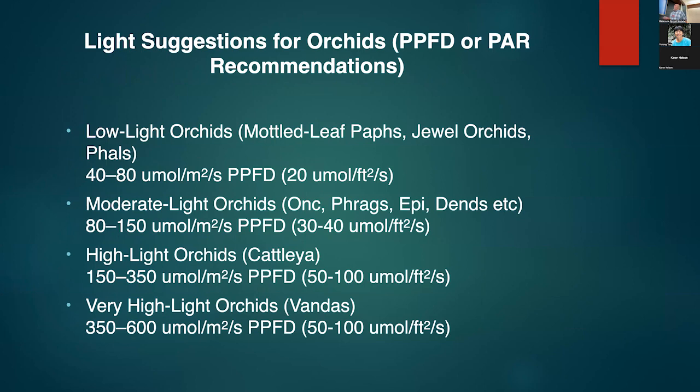So here's kind of the light situation. That meter's probably smart enough that you can program it for whatever units of measure you want. Your moth orchids, the phalaenopsis and phaps, and the jewel orchids that I like to grow, are a pretty low light environment. A sunny bright window will do. The paphiopedilums, dendrobiums and epidendrums need moderate light. High light is for your cattleyas and say your cymbidiums. And the vandas are like a lot of light, high light. But you've got to be careful. If you're going to give them the high light, you better give them the water or they're going to burn up.